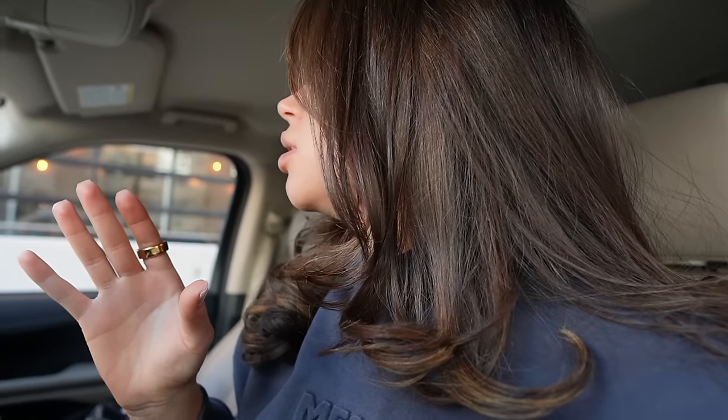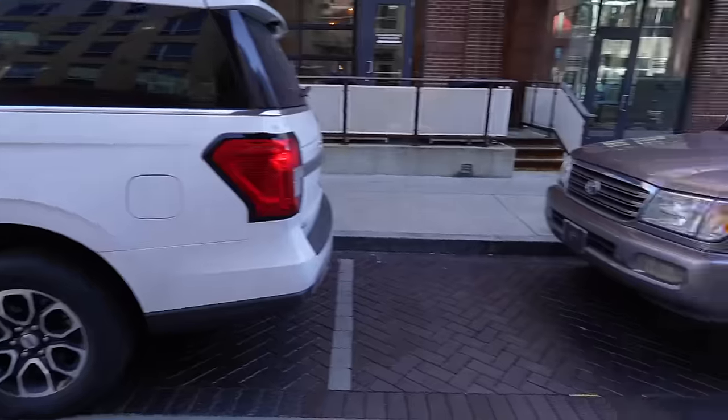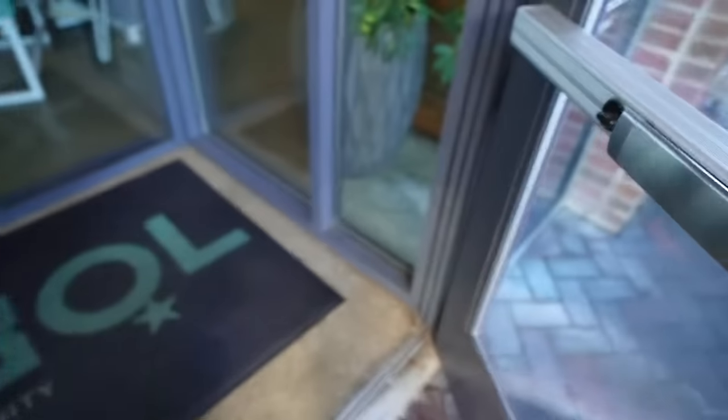I low-key just had a panic attack because I just parallel parked this tank and I was holding up cars behind me. And part of me feels like I'm not parked well. I don't know. Y'all, I'm a certified passenger princess, okay? This isn't what I do. See, this is the tank I'm driving right now. You see this? I just squeezed my way right here. This door is heavy.